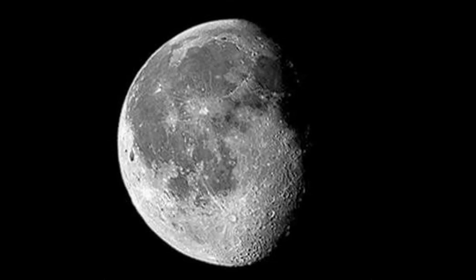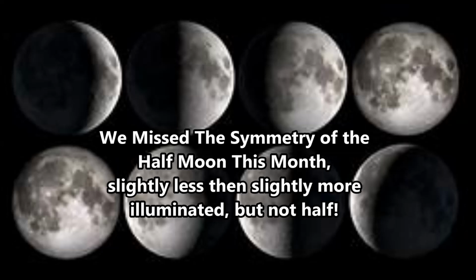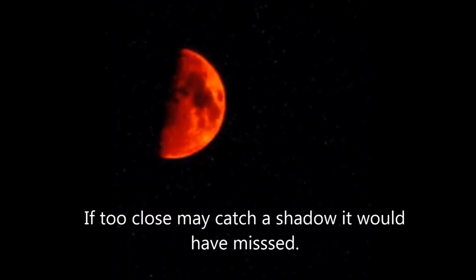But most notably, last month and this month was the missing of the southern portion of the moon to fill out the symmetry. And the reason this is happening is because the moon is lower in its orbit than it's supposed to be. It's further beneath the ecliptic than it's supposed to be. In fact, you notice the second picture on the top, you see a perfect half moon. That's been occurring quite regularly, but this past month, the moon was slightly less and slightly more than half. And that was kind of weird. We missed the half moon this past month.